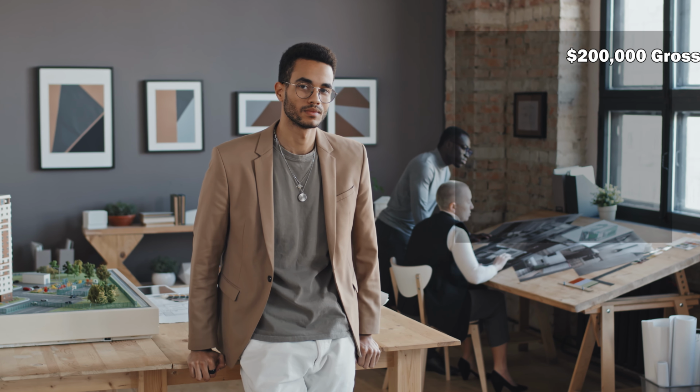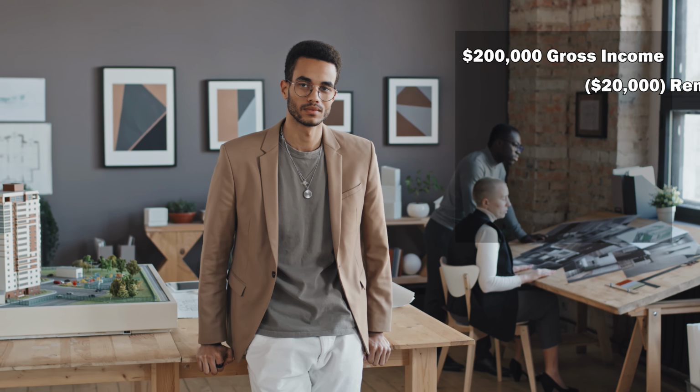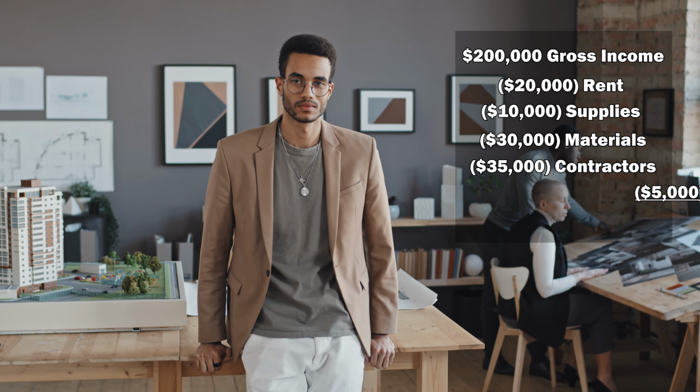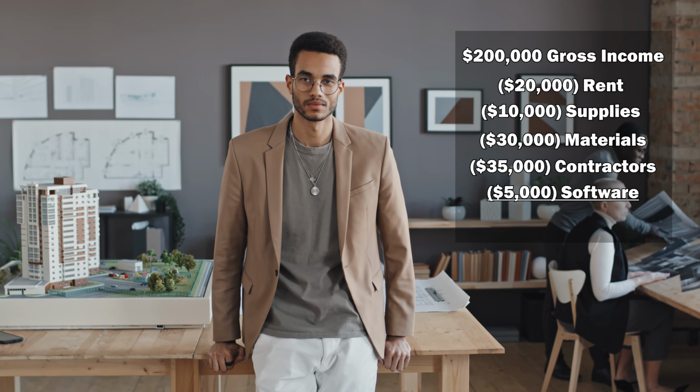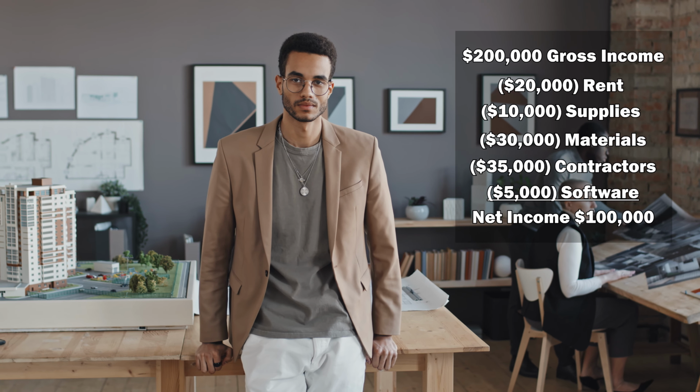So the best way to look at this is to put some numbers to this example. Let's say that you have a business and it earned $200,000 in total income during the year, and then you had $100,000 in expenses such as rent expense, supplies expense, materials, contractors, software, you name it. All those expenses were $100,000, leaving you with the net income or the profit of $100,000. That $100,000 of net income is what we're going to be focused on for this example.